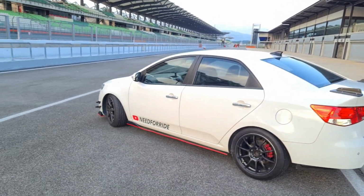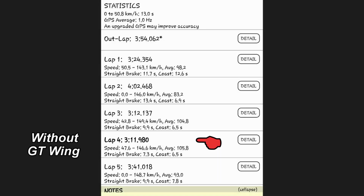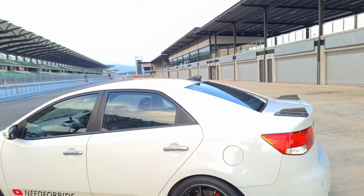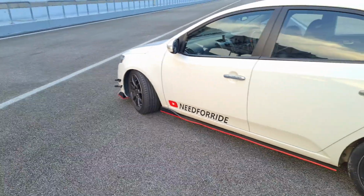So today my personal best lap time is 3 minutes and 9 seconds, and during the second round, the best I could hit was 3 minutes and 11 seconds. Even though I've removed my GT wing, I don't see any improvement in my lap time. I guess the only way to improve my lap time is to install track tires on my car.